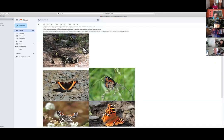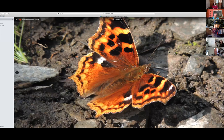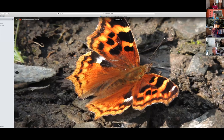Okay, and let's see, I think this is your last photo here. Yeah. Whoa. This is the Compton tortoiseshell, and it overwinters here. I can go out on a warm day in the spring and find ones that have overwintered, and they overwinter in colonies. So often I can find a number of them, and they're pretty beat up, having spent the winter.